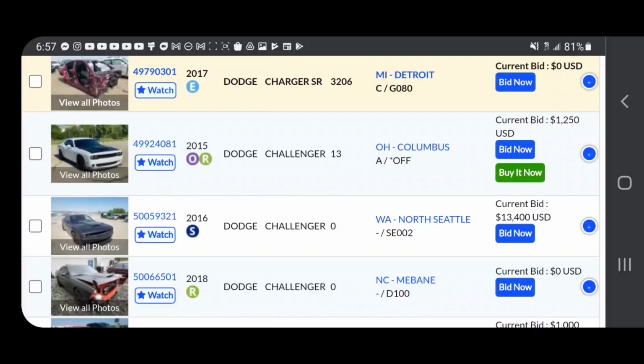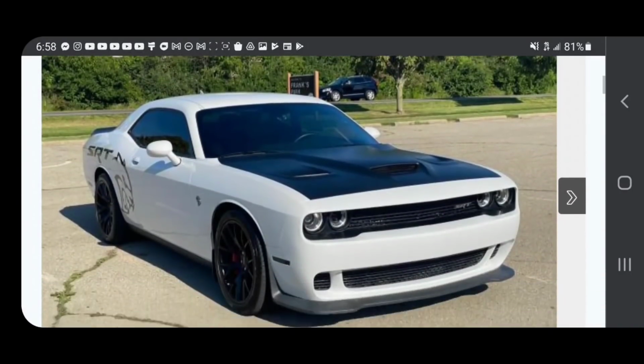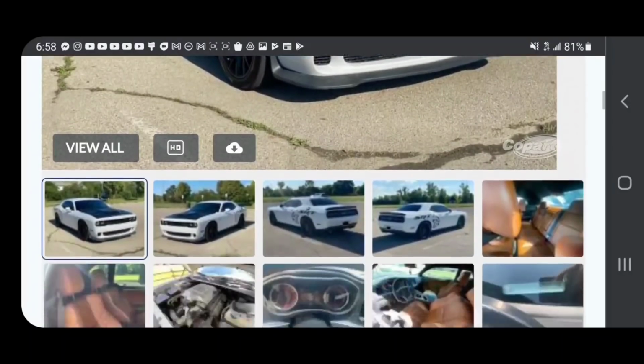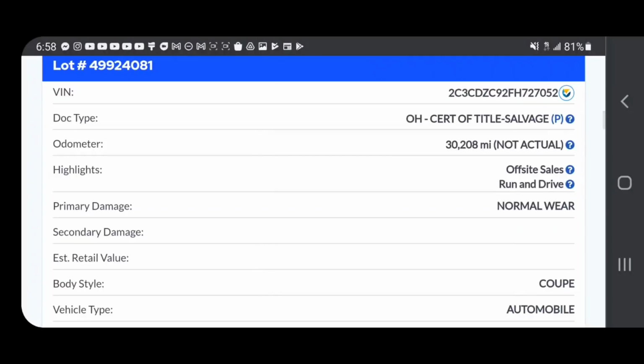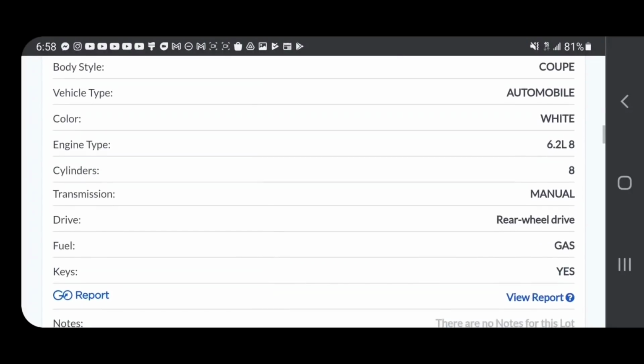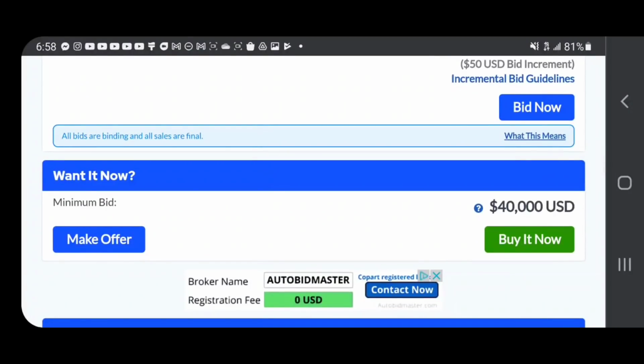Here's another 15 Challenger. Let's look and see what they want for the buy it now. All right, this one's clean. It's got the SRT sticker. Ooh, it's really clean. Ooh, it's got the peanut butter. Ooh, 30,000. It's got a salvage title. What are they asking for it? 40,000. Y'all are tripping.